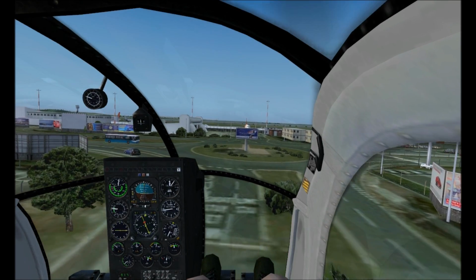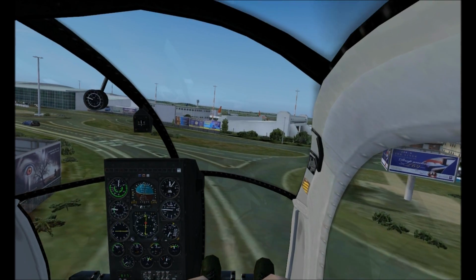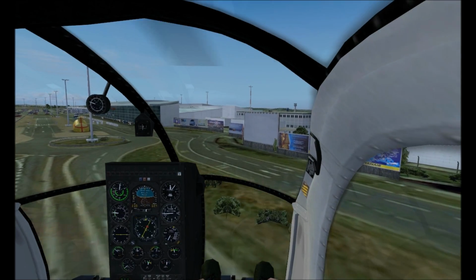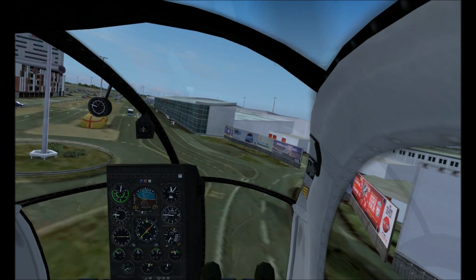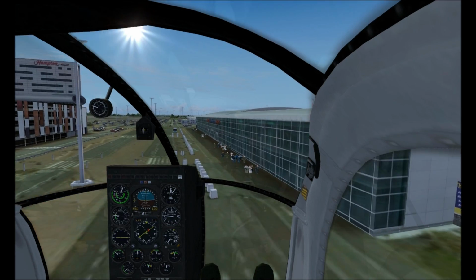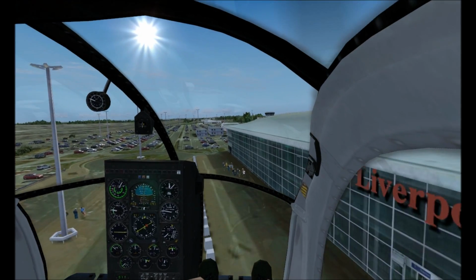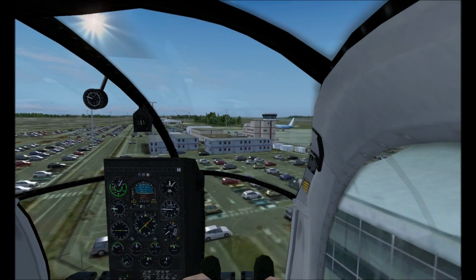And as we approach this roundabout, and I swing it around, you can see that the approach is quite nicely done for this. You've got all kinds of little details that you would find at the real Liverpool John Lennon Airport. For example, there's the model of the yellow submarine that was built for the Liverpool Garden Festival and then moved here after the Garden Festival finished. And then on the right hand side here is the terminal building that was built in 1986, and you can see on the front of it there it says Liverpool John Lennon Airport, obviously the airport named after a famous son of Liverpool, John Lennon, of the Beatles fame.